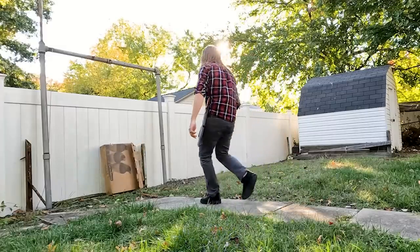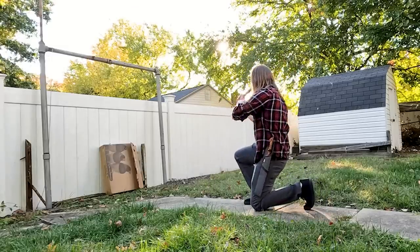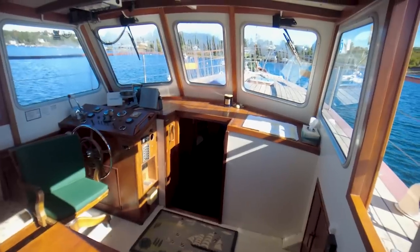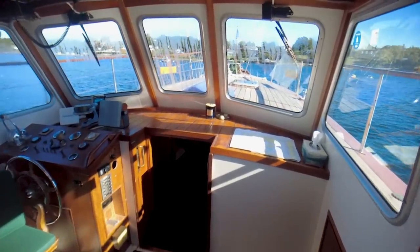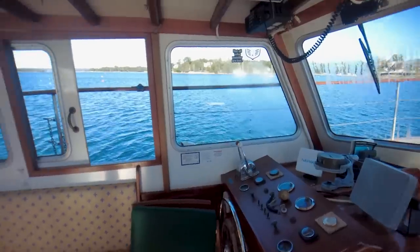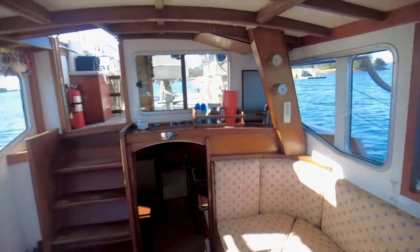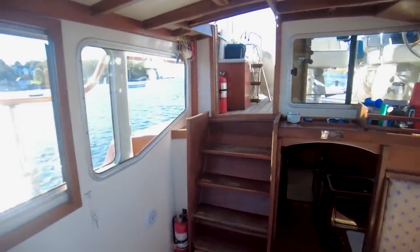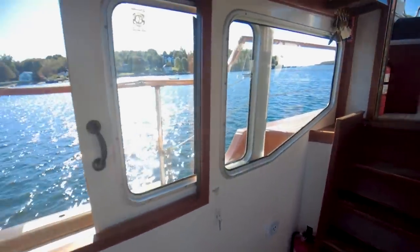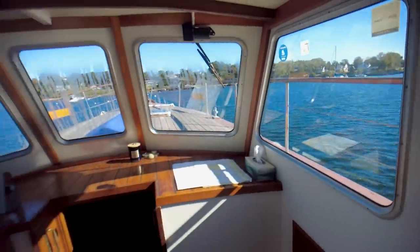Now let's get back to the boat tour. All right, guys, so stepping down below. Personally, this is one of my favorite parts of the boat here, the pilot house. You guys know I love pilot houses, whether they're on sailboats or powerboats. Just a perfect place to pilot the boat in inclement weather.